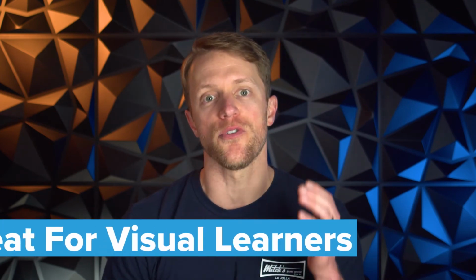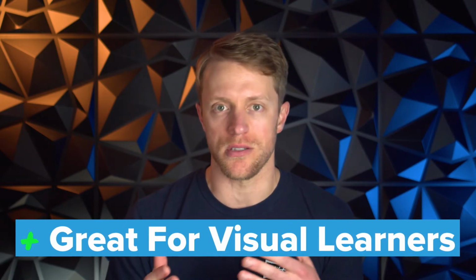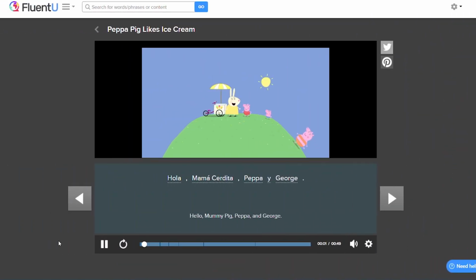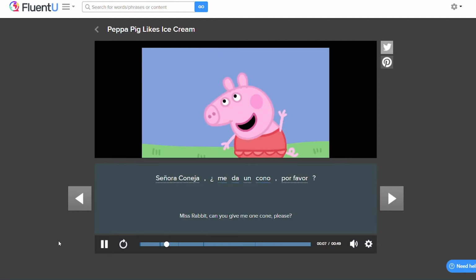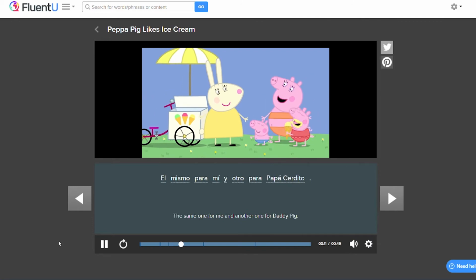First up, and this one's easy, FluentU is an ideal choice for visual learners. Their language courses are packed with images, visuals, videos, and subtitles. And this is a good thing since a large portion of the population learns best by seeing or hearing a word and then making an association between that word and a particular image or video clip. And then when these types of learners are asked to recall that word later on, the corresponding image or video acts as a memory aid to help them remember. That's just how some people learn and retain new words. So if that happens to be your preferred learning style, then FluentU is a great option.